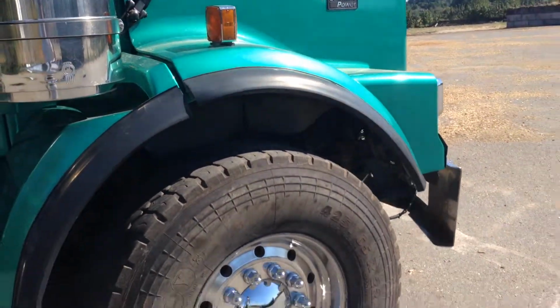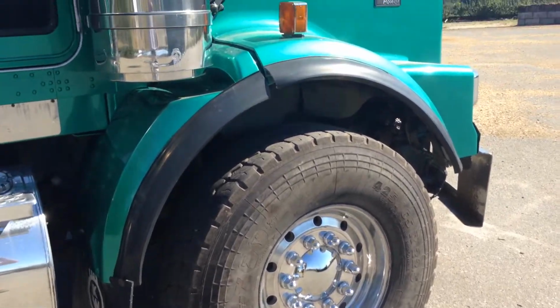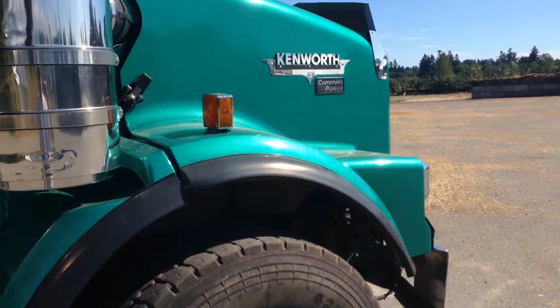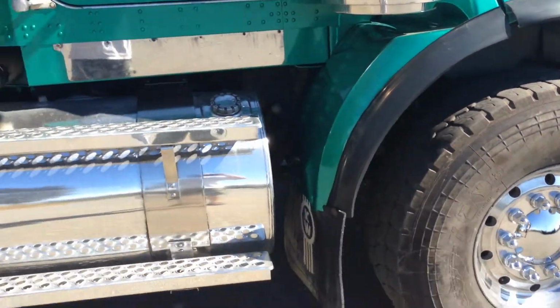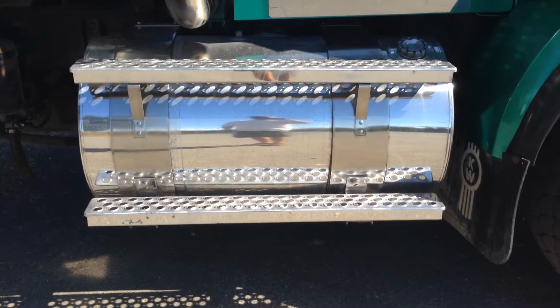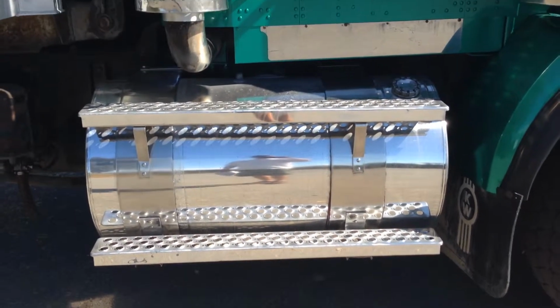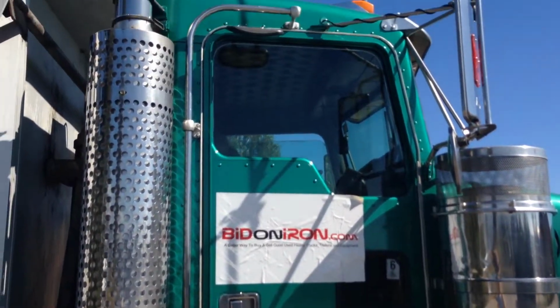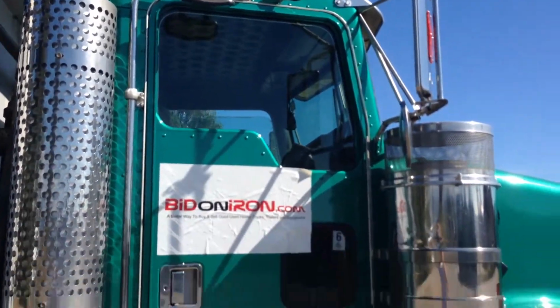And of course, I'm going to lift the hood and show you underneath in just a bit. Let's take a look at that front hood. It's in perfect condition. I'm not seeing any scratches. No damage whatsoever. The steps over the fuel tank also chromed. Nice and level, in good shape. So it appears the cab as well.